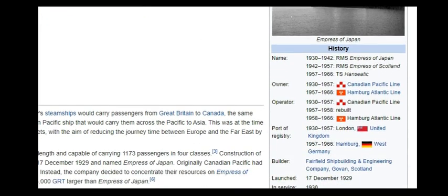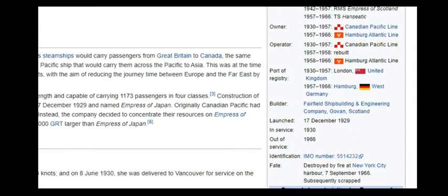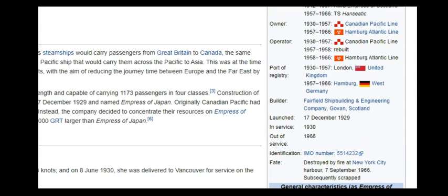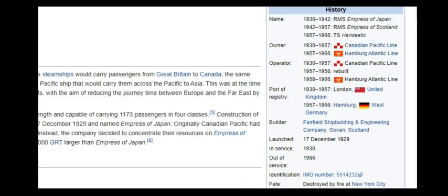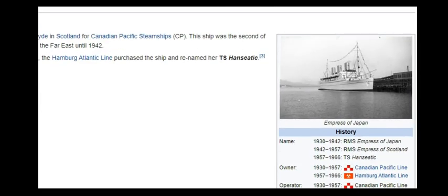Didn't we have to be in there somewhere? There you go. It was destroyed by fire in New York on the 7th of September 1966 and scrapped. But here they're showing it with three chimneys. Oh my God, three chimneys. Right.